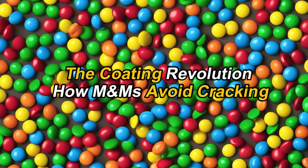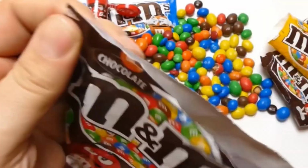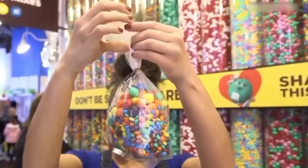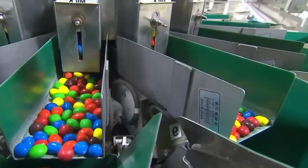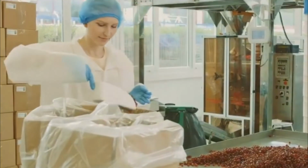The coating revolution. How M&Ms avoid cracking. The candy shell of an M&M might look simple, but creating it without cracking is a tricky task. Achieving that perfect, smooth, and durable outer layer requires a lot of precision and careful planning. From the very first layer of sugar syrup to the final touches of color, the coating process involves several steps to ensure that the shell remains intact and crack-free. But how do they do it?